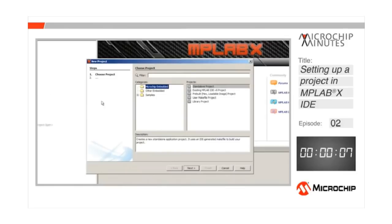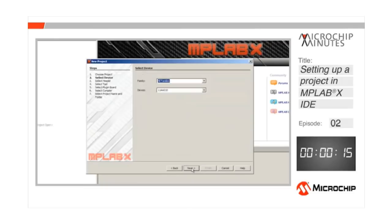Okay, so in MPLAB X IDE, navigate to the top left corner of the screen and just click New Project. In the window that pops open, we're going to select Microchip Embedded under Categories and under Project, Standalone Project, and click Next. Under Devices, we're just going to type into the device window the PIC16F1619, since this is the microcontroller we're going to use on the development board today. And we're going to click Next.